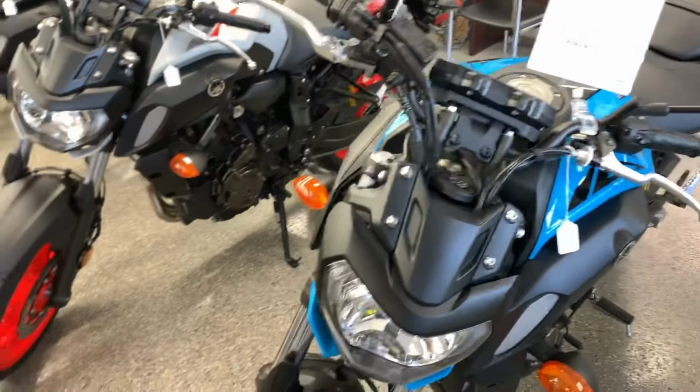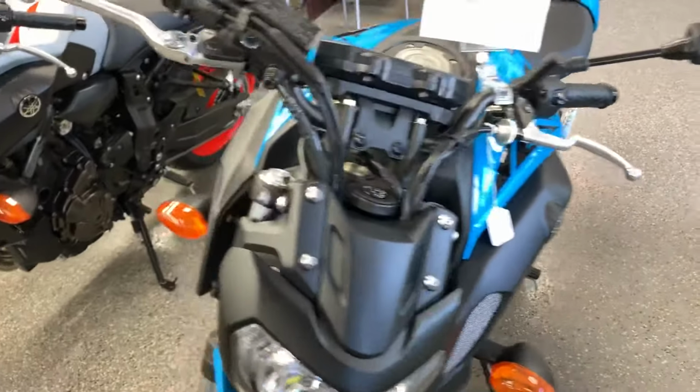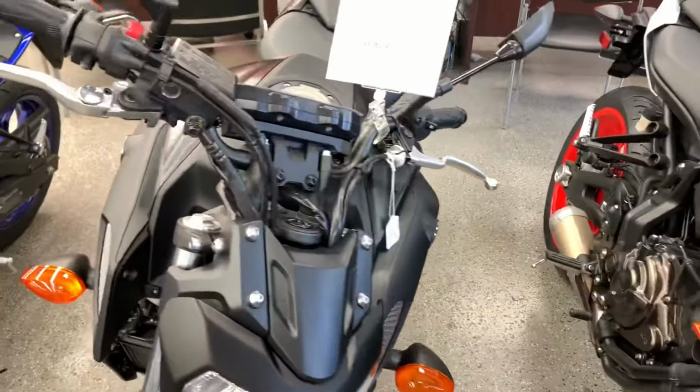As you see, we have all the colors available. It's blue, there is a matte gray with high vis orange rims, and the black.